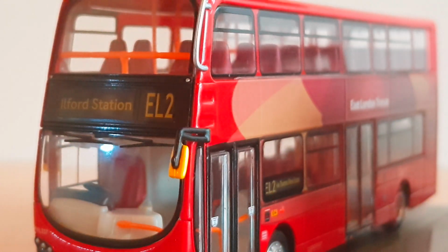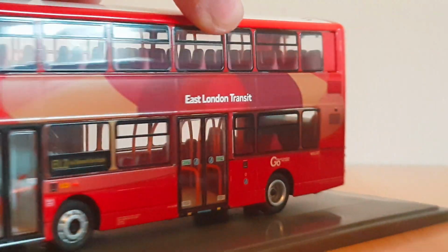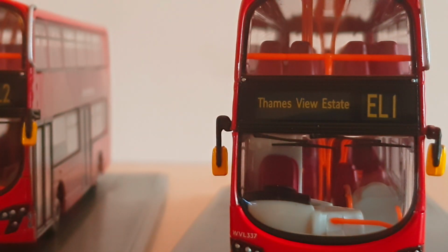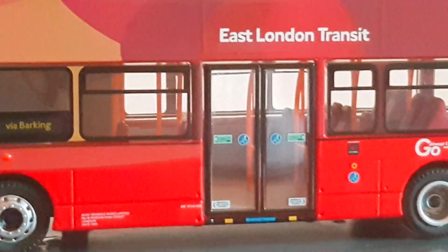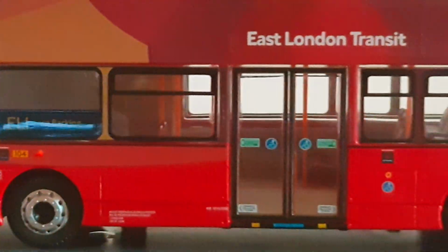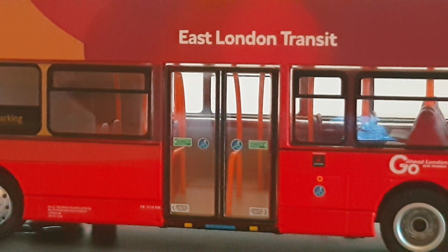Secondly, the font just doesn't look quite right to me. I've not seen this route in real life, but I'm sure most London buses have a slightly different font. You can make your own judgment based on this. Then, unfortunately, a point I've mentioned in older reviews, it's still not quite accurate with the rear doors. There's this bar in the middle of the doors, and it's very contradictory, because you would not have a wheelchair logo and then something blocking the wheelchair. I'm not sure that makes total sense to me.